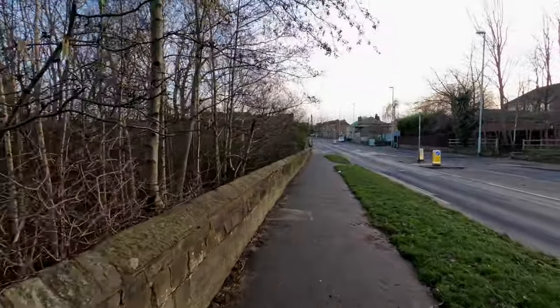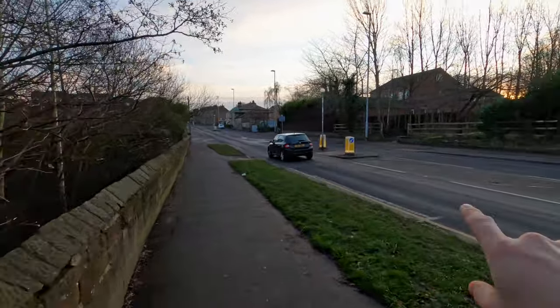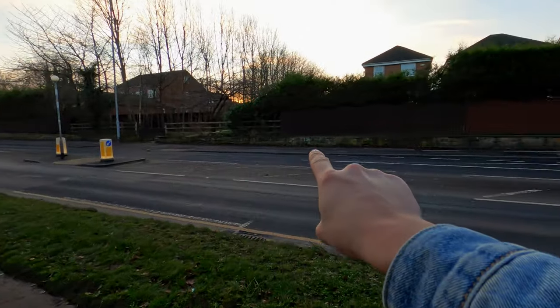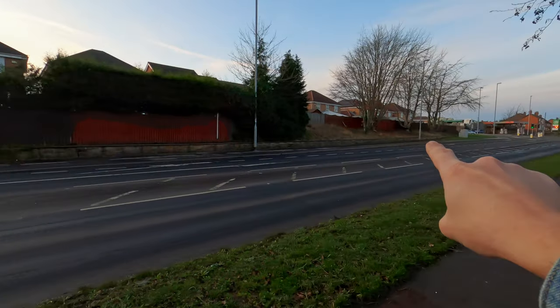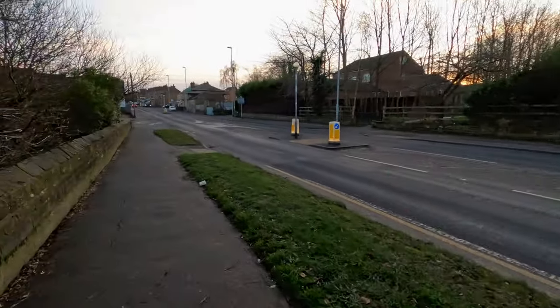Right, so I'm now on the A61, which is Leeds Road, heading towards Lofthouse. And you've got the Halfway House pub just behind me there on this side. So I'm heading this way. So the colliery would have been all this site here, all the way up to the junction there and the other side. So this is all the colliery.